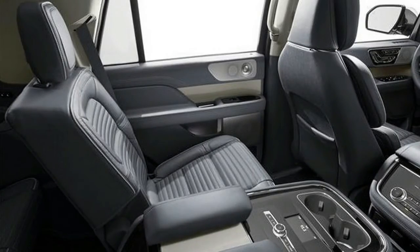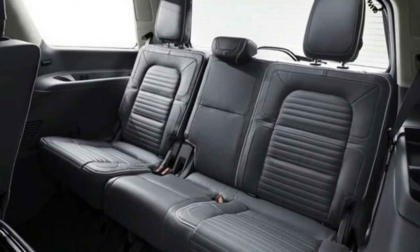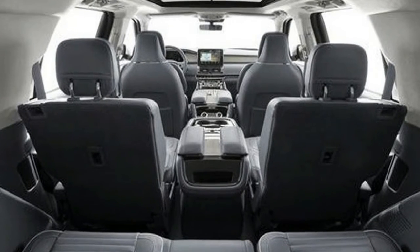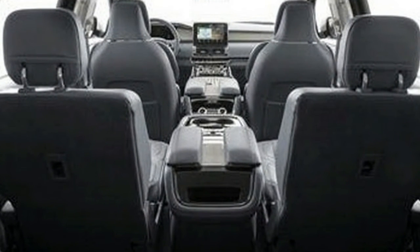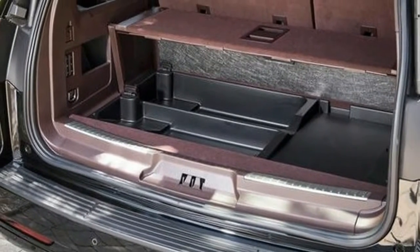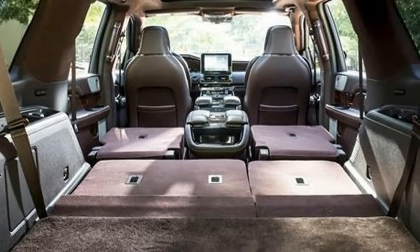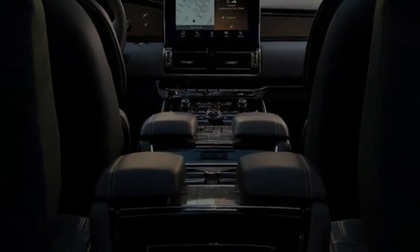The Navigator has exceptional cargo space. It has 19.3 cubic feet of cargo space with all seats in use, 63.6 cubic feet with the third row seats folded, and 103.3 cubic feet with the second and third rows folded. Whether you get the standard or L model, the Navigator has more cargo space than nearly every SUV in the class. A hands-free power liftgate and power folding second and third row seats come standard.